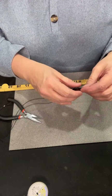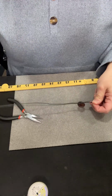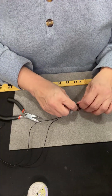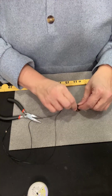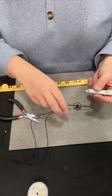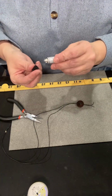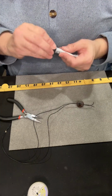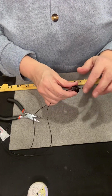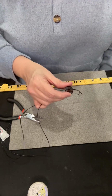The wood thing, I don't have enough room on here to do that, so that's why I'm using the pliers. I just saw that comment from Joya. There is a knot gripper, it's called, that you can use, but I don't have it long enough. I'm going to put another little dab of glue on this knot. I'm not using very much glue. I just want to give it a little bit. And I'm just going to spread it around and get rid of the excess glue.